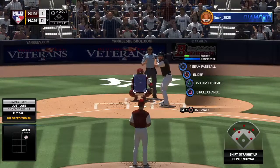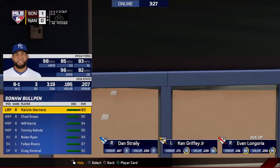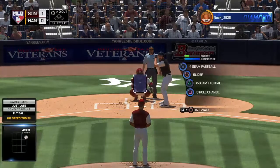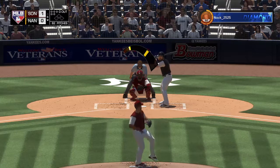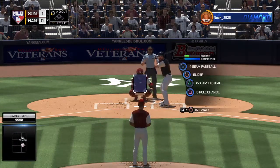Stepping in and ready for another shot, Dan Straley. He'll have the opportunity to kick things off as we begin the home 6th. Some action out in the bullpen. Couple of right-handers starting to loosen up. Good slider there, and he gets ahead of him 0-1.